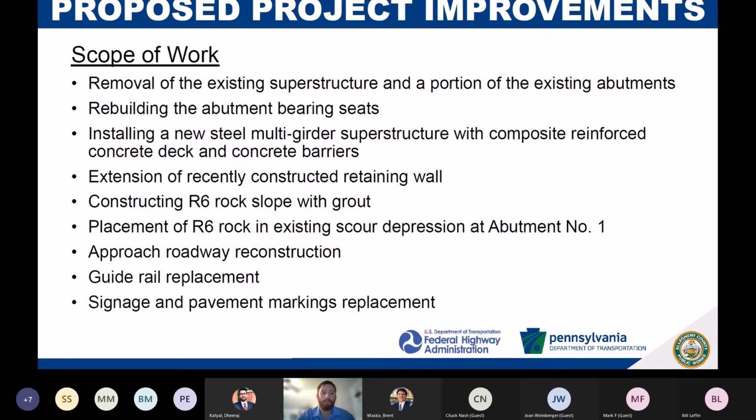The scope of work for the project is generally going to consist of replacement of the existing superstructure and portions of the existing abutments. We're going to replace the abutment bearing seats that the beam sits on, do some crack and spall repairs on the existing concrete abutments, but they're in pretty decent shape. They don't need a complete replacement at this time. And we're going to install a new steel superstructure with a reinforced concrete deck and concrete barriers.